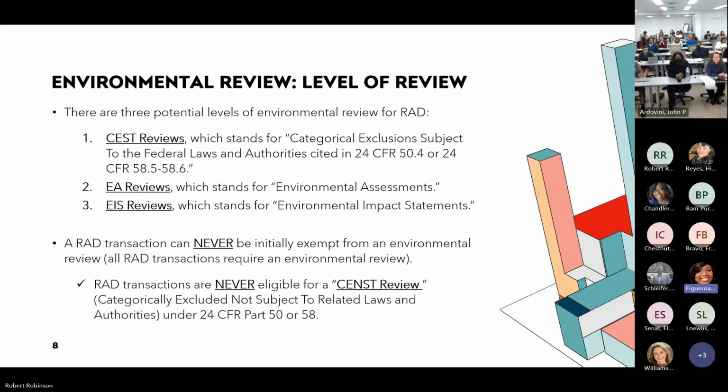So if you ever see a CENST, you can just know right away off the bat that this review is incorrect. Yeah, Ladrina, this is Robert again. So for the GRP side, I think the same rules apply, but I didn't change this slide because I wasn't 100% sure. I think it's highly unlikely that there'll be any that come in that are CENST, so not subject to. I think they're all going to require some form of environmental review. Maybe EAs as well. So yeah, you're right.